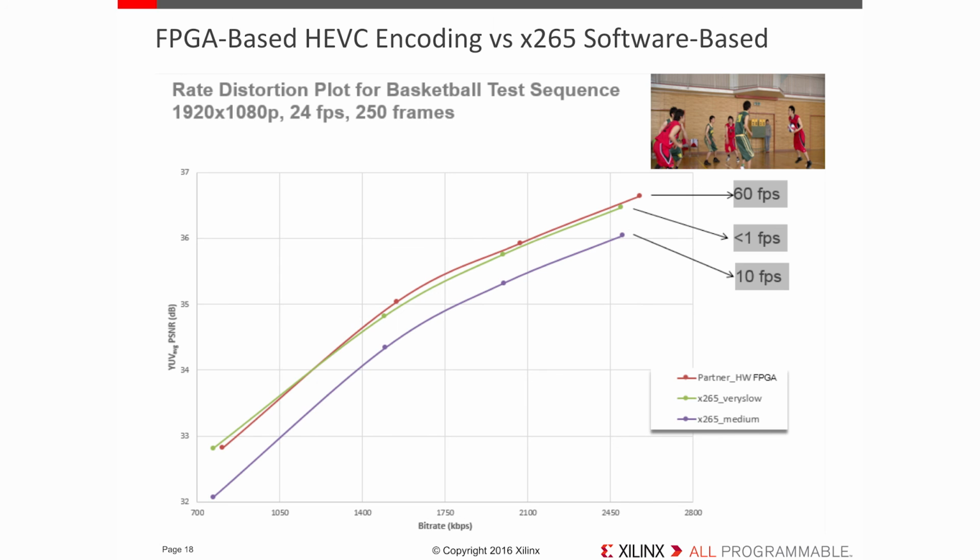I'm showing this to compare the x265 very slow profile, which gives you a typical quality level that is very high for HEVC, with a solution that we have running on our own FPGAs, with very similar quality, visually very much the same, and also from a PSNR point of view.